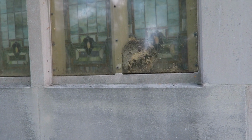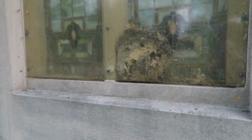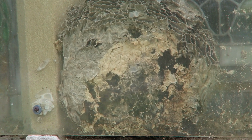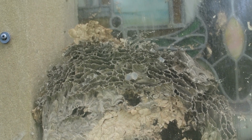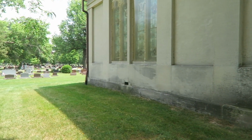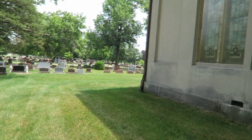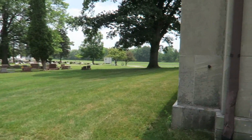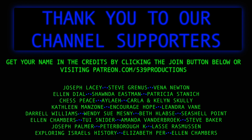Whoa, I don't want to get too close. I think this is no longer in use, but you can see the massive hornet's nest right there. That's incredible. I suppose you would know right away if it actually was in use. And it's just right in between the plexiglass and the stained glass. That's really surprising. I'm incredibly happy that it's no longer active. I think you would know right away though.